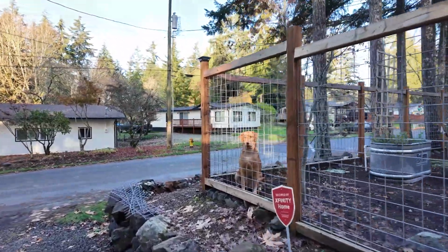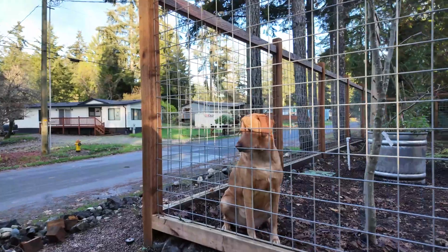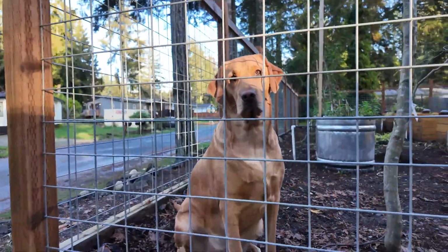Now let's go look at the bed of the truck. But first, we have a puppy tax right here. Would you look at the puppy? Would you just look at her? She's so good. I love you.